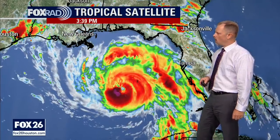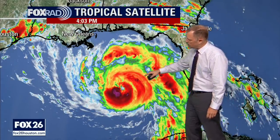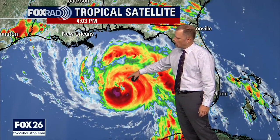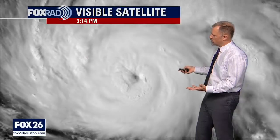So when you look at this system with our infrared technology, you can kind of see that beginning of an eye a little bit, where there's a break in some of those areas that we really focus on. When you switch to the visible imagery, it's a little bit harder to see, but it's there. Remember, the visible imagery is just like if you were up in the atmosphere like a satellite looking down visually at it, with just the naked eye.